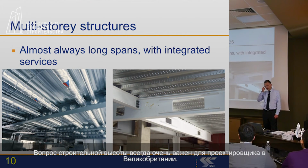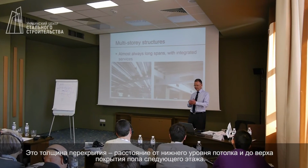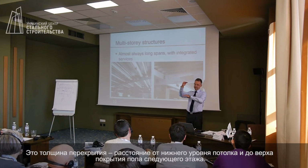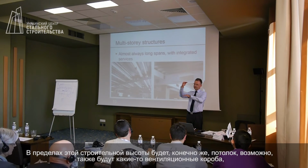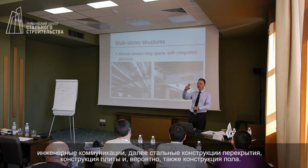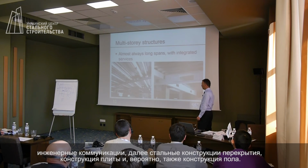Always in the UK, construction depth is very important. So construction depth would be from the underside of the ceiling to the top of the carpet. So within that depth there would be the ceiling, there would be perhaps some air conditioning and some services, there would be the steelwork, there would be the slab, and maybe there would be a floor on top of the slab.